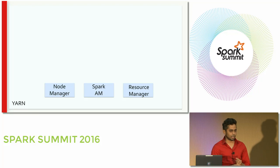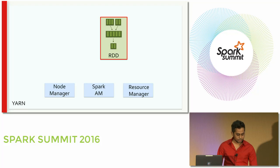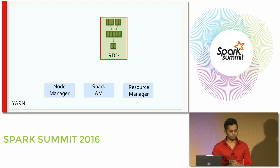In a typical Spark job, you might have used the RDD, or the Resilient Distributed Dataset Interface, which is a core abstraction in Spark. We faced two technical challenges here. One is a limitation of the RDD interface, and the other was a performance optimization.